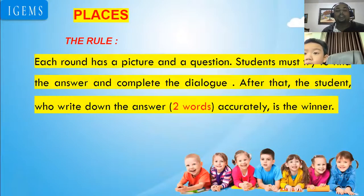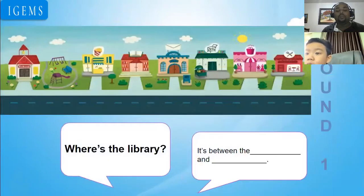It's game time. So remember this. Each round has a picture and a question. Then you will need to try to find the answer and complete the dialogue. After that, you will need to write the answers or say the answers accurately. And then after that, you will be the winner.